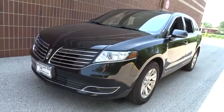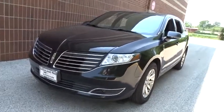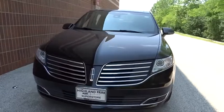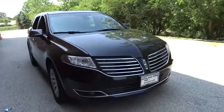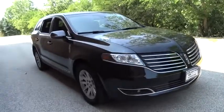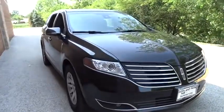Come test drive 2018 Lincoln MKT. The Lincoln MKT is engineered for extraordinary moments. The MKT offers best-in-class horsepower and V8 power with V6 fuel economy.